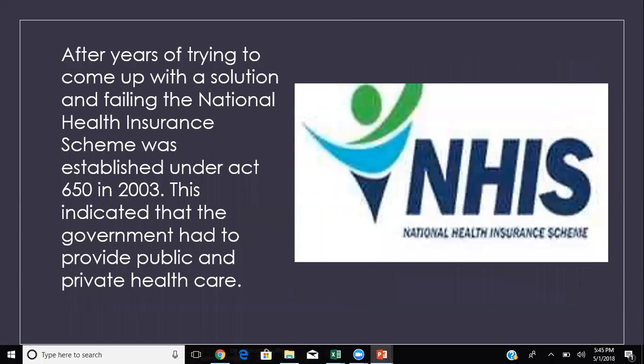After years of trying to come up with a solution and failing, the National Health Insurance Scheme was established under Act 650 in 2003. This indicated that the government had to provide public and private health care.